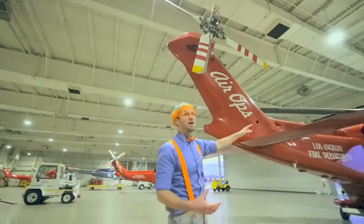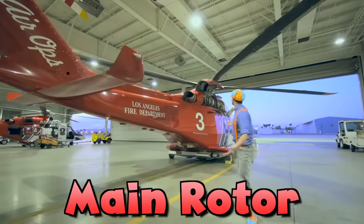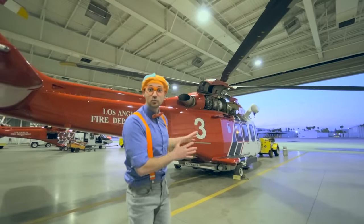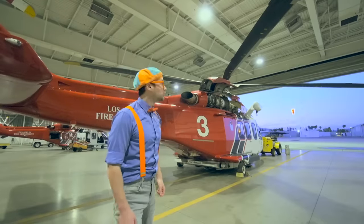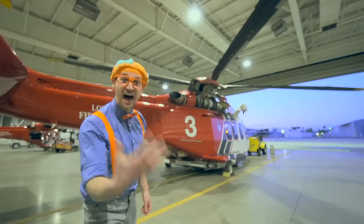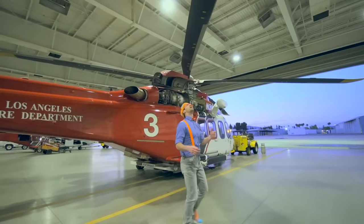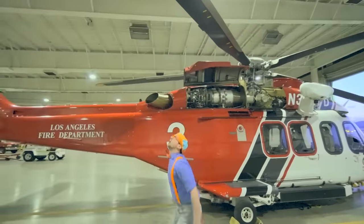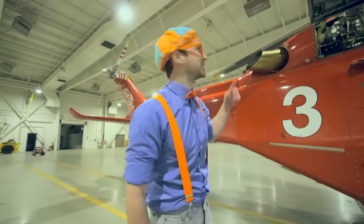But this one, the main rotor, come here! It is so big! You see it up there? Whoa! This main rotor has 5 blades. 1, 2, 3, 4, 5! Good job! Whoa, it's so high up there! Oh, anyways, I was just trying to touch it.